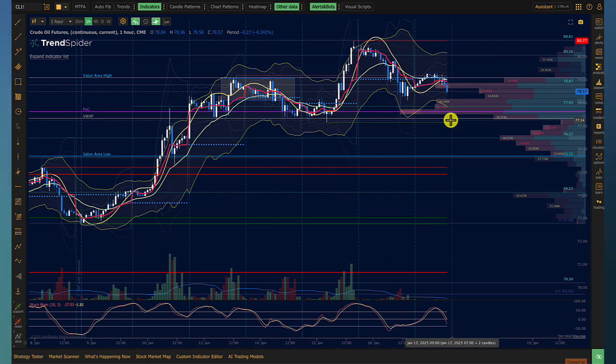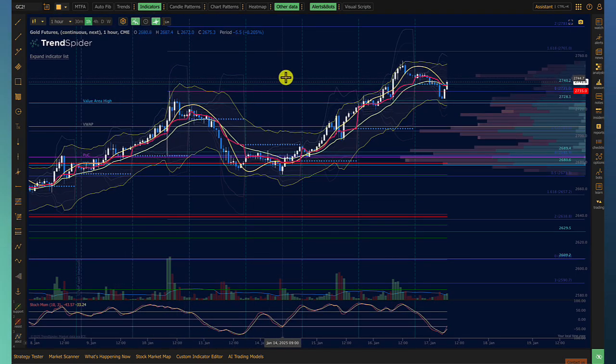But I think the more important number is the point of control and the VWAP. And those areas are around 77.20 to 77.80. And those are the numbers that we look for. Okay, let's take a look finally for the futures at the gold futures contract, GC.